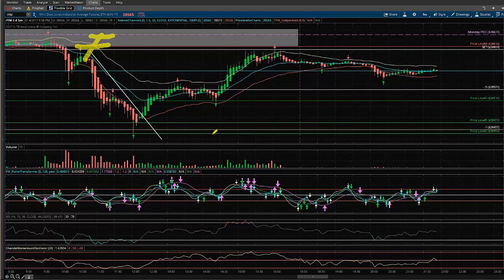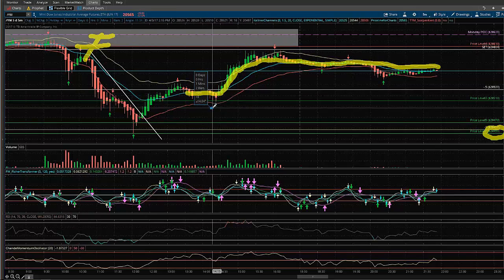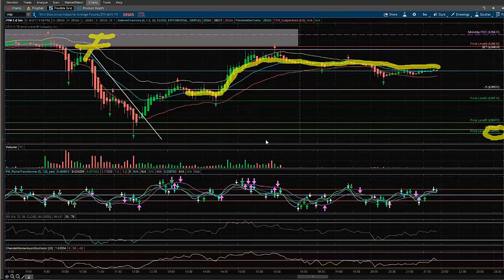Now, the only trade I probably would have hung on to is if I got into this 450. I would have waited, and if it got above minus 0.5, I would have been waiting for this thing to test minus 0.5 again. It never did. But those are signs that you want to look for when you are making your trades every day.